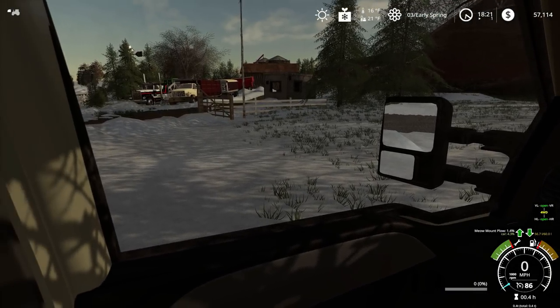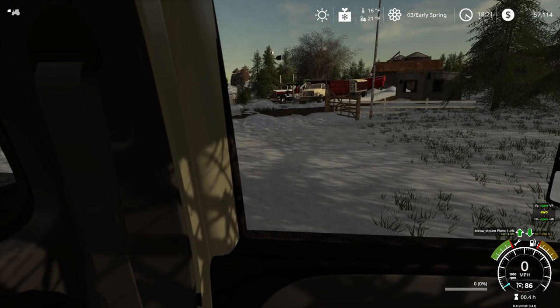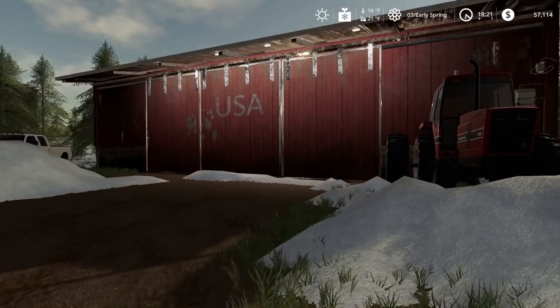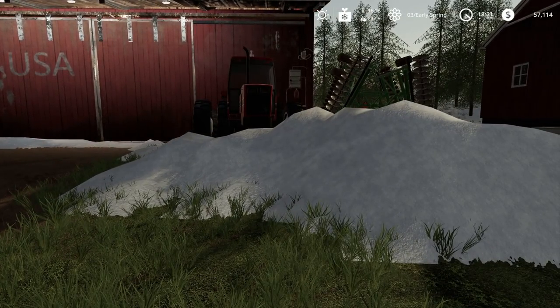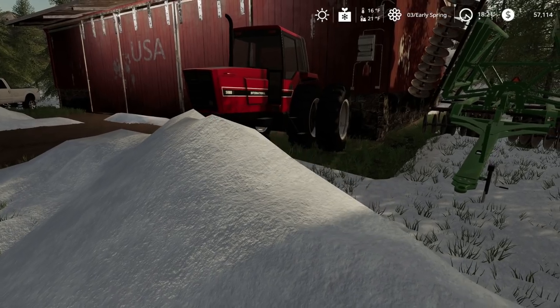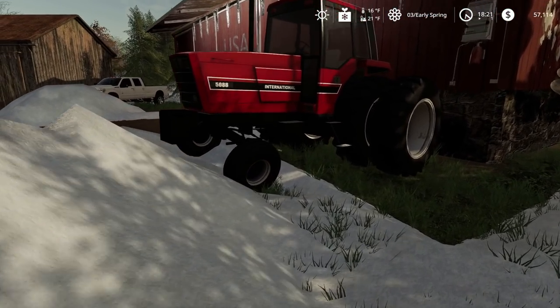Alright, let's get to hauling some pig feed so we can go get some piggies. So the idea is to get this International put on our gravity wagon. Only issue is, for some reason I was dumb enough to put a giant mound of snow in front of the International. So we're gonna see if we can do a little bulldozing.